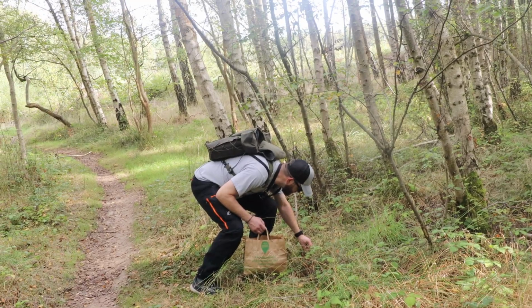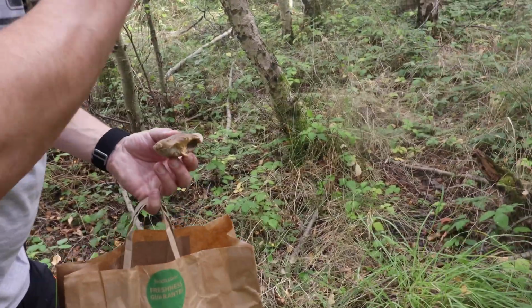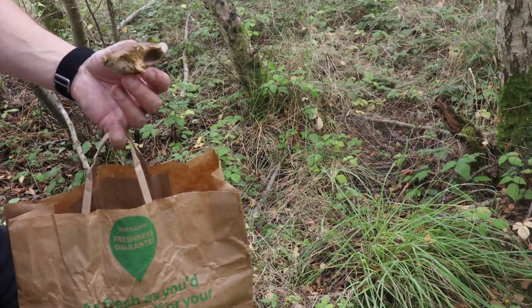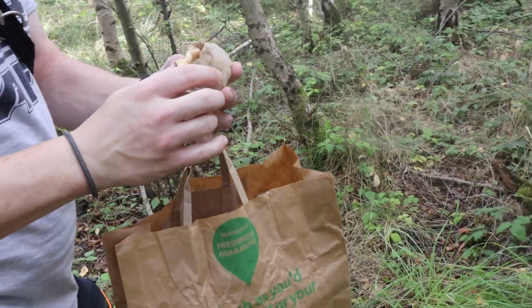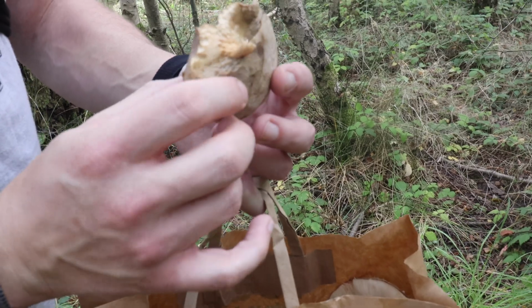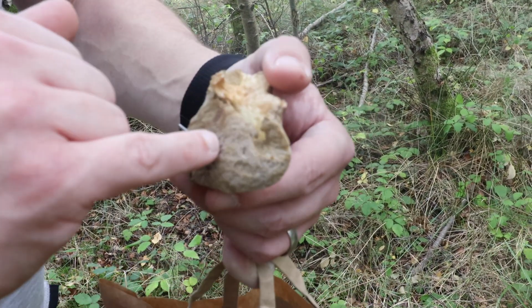Eyes down. Looking in. We better concentrate on what we're doing. Such a little ferret. That's the top of some kind of bolete, so that might tell us that there's others here. Don't know if you can see that, it's been eaten. But it's got pores rather than gills.